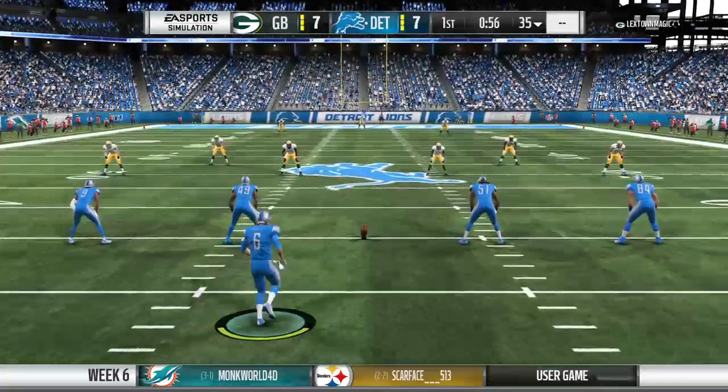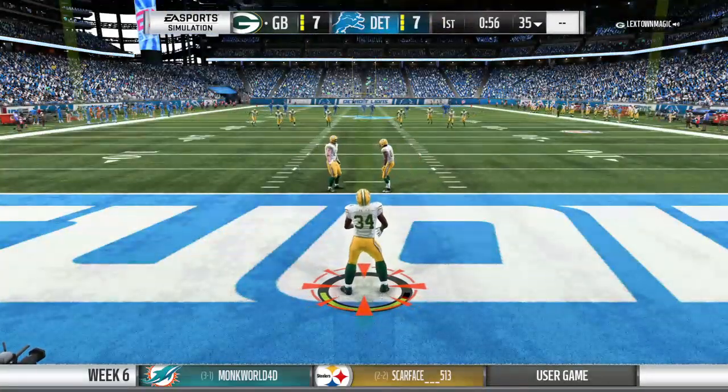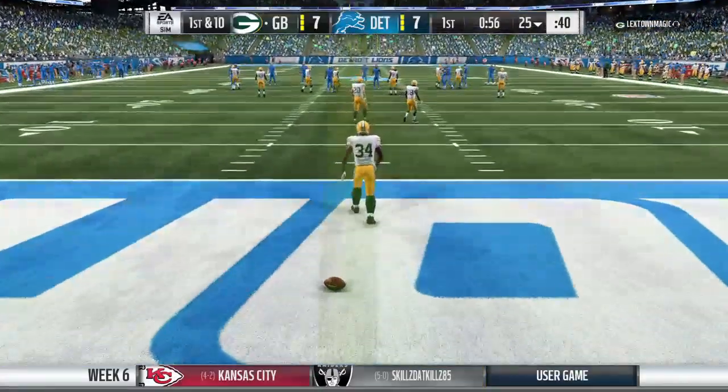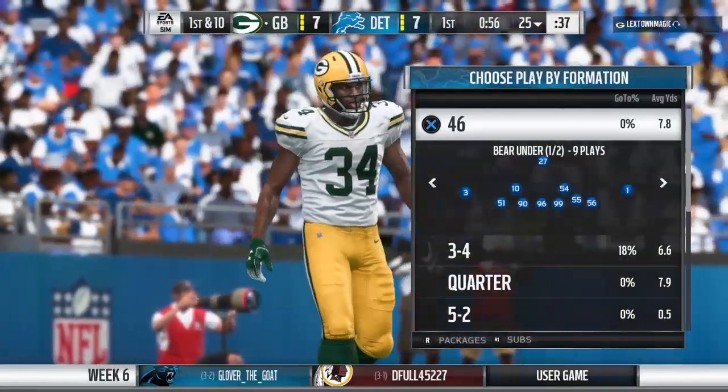So a tie ball game here as the kick's away. This will be taken to the back of the end zone. And no thought to bring this one out. He'll just go down to a knee, and they'll take over at the 25.